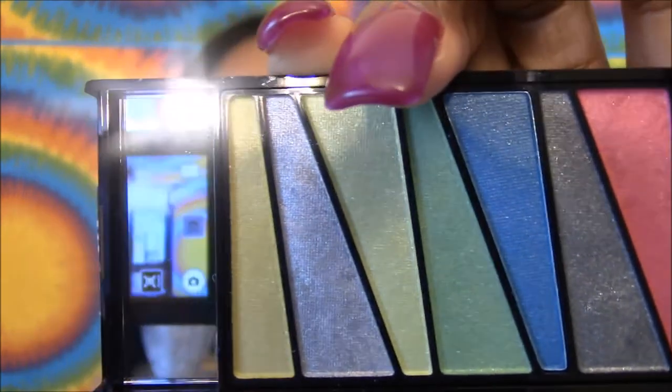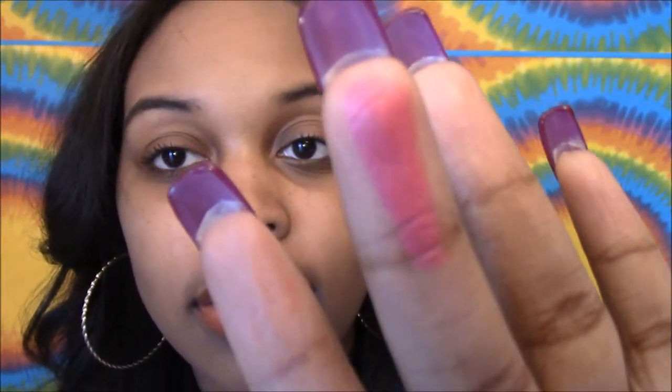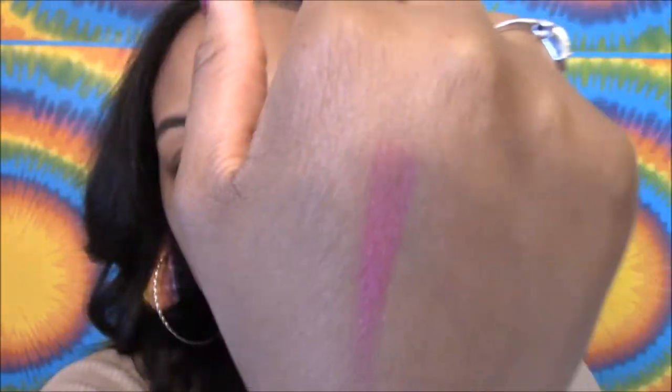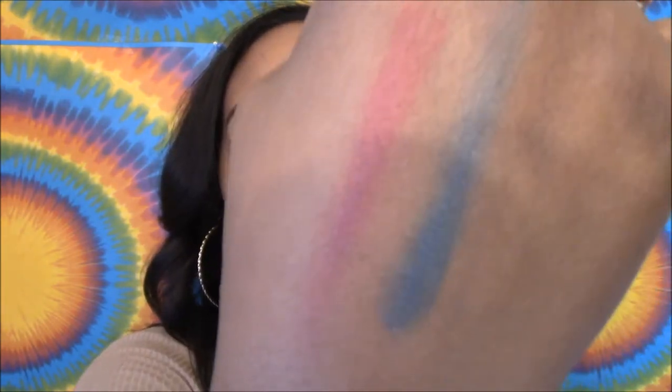I got this eyeshadow palette thingy. And let's swatch a couple. I'm not going to do all of them. But we could do a couple. Let's do the pink. Whoa, look at that. These are bomb. Bomb. Bomb. I'm not putting a lot on, and then the thing is little, so the swatches of course gonna be little. And let's do the green.